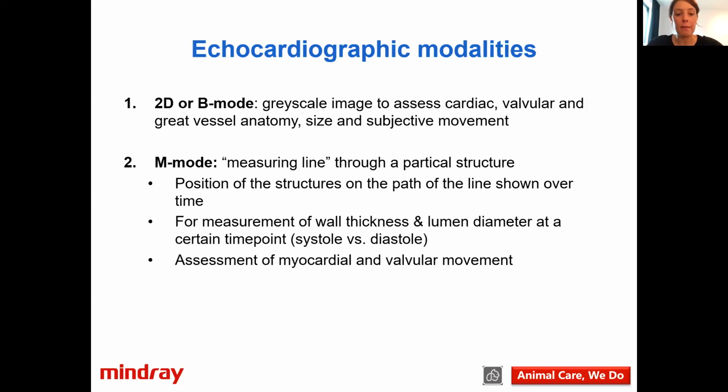Secondly, there's M mode. M mode is a very important measuring tool. In M mode, we put a measuring line through the heart, and it will be through a particular structure, for example, the ventricle or a cardiac valve. And then the position of the structures that are on the path of the line will be shown over time.